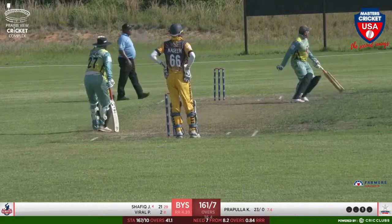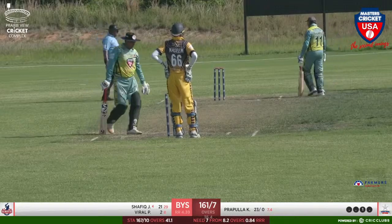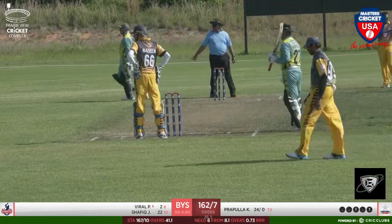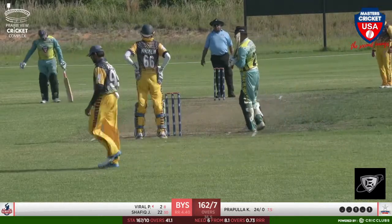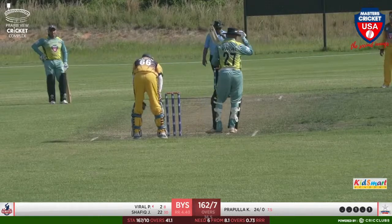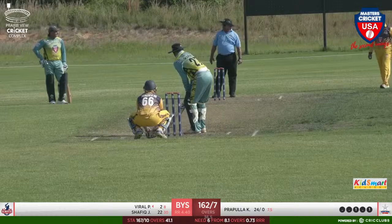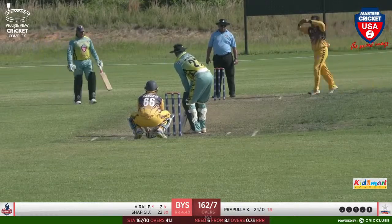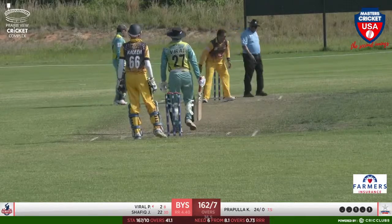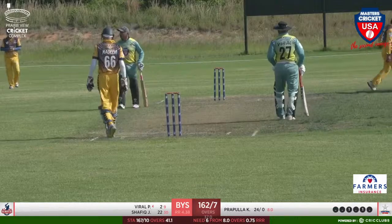Could have been a second. Decide against it. Lovely throw back straight into the gloves of the keeper, onto the stumps. So perhaps a wise decision not to go for that double. It is hot out, and once again, it is a credit to all the fieldsmen looking fit, as well as the A boys being fit and working really hard in these hot conditions.